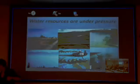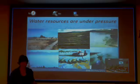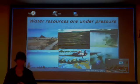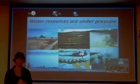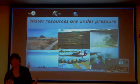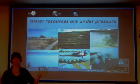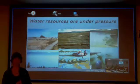So what is GLEON? We put together, the organizers within the network, a little horse and pony show about what GLEON is. So I've grabbed a few slides from that. These are just really general overview slides of what the program's about.